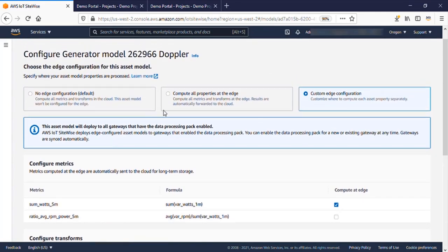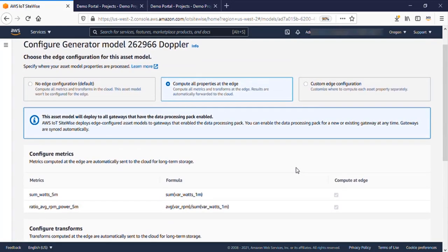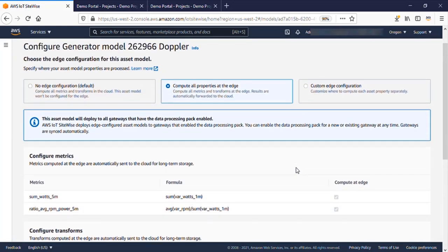Then you have an option to, as a convenience, decide to compute all properties at the edge, because your primary use case might be an edge use case. You don't want to send data to the cloud. You want to make sure that those applications are uninterrupted. So all the model data is supposed to be processed at the edge. You can pick that, and that would basically tell SiteWise to make sure that all the data for this particular model is processed on the gateway.